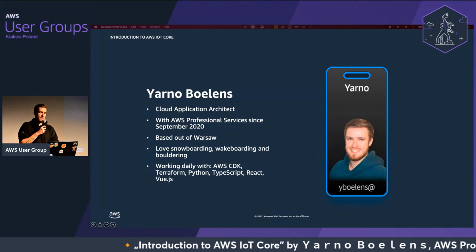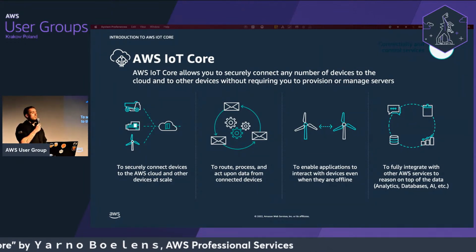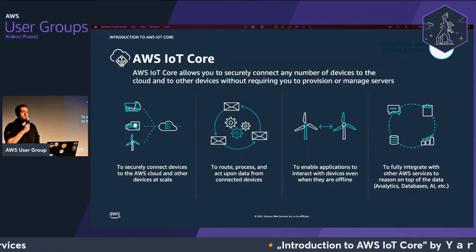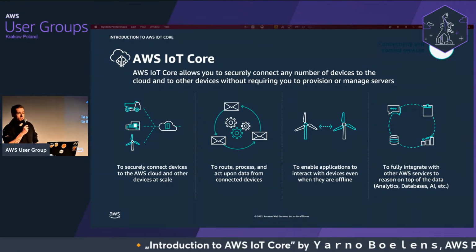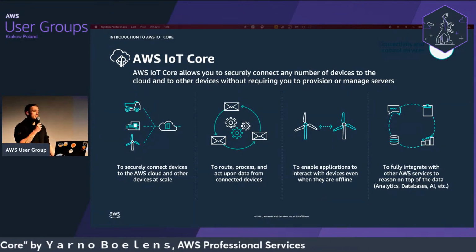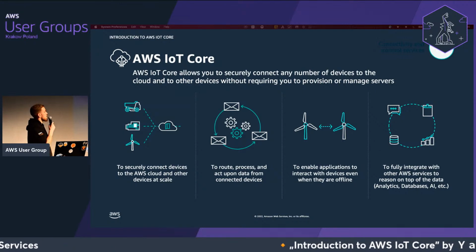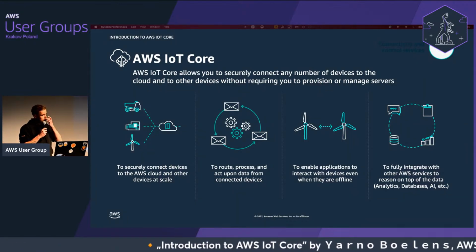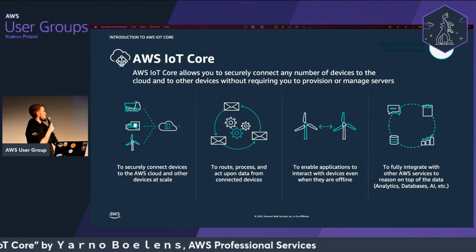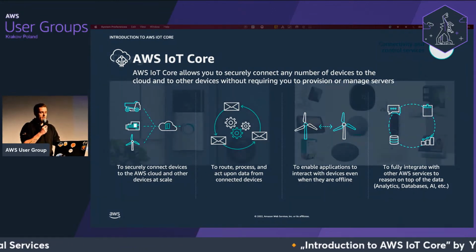But today I will be talking about IoT Core. IoT Core is a service that allows you to securely connect devices to the cloud and others without having to provision and manage servers. This is what we call a serverless or managed service that allows you to securely connect your devices, route and process the data that they are sending or receiving, and have them interact with each other, even while they are offline or in completely different locations. And on top of that, you're able to integrate with a wide variety of AWS services to, for example, do analytics on your data or monitoring and logging, as you'd expect.